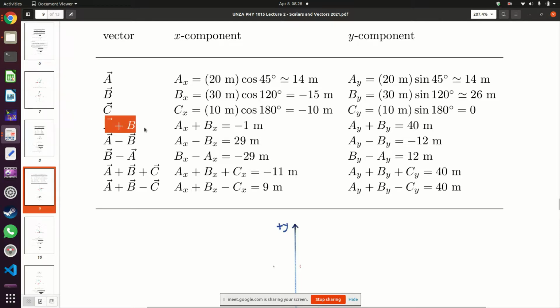Then for the vector A plus B along the y-axis, you add the components along the y-axis. AY is 14 meters and BY is 26 meters. So AY plus BY equals 14 meters plus 26 meters, and that gives you 40 meters. So A plus B along the y-axis is 40 meters. It's positive, meaning that it lies along the positive y-axis. A plus B along the x-axis is negative, meaning that it lies along the negative x-axis.